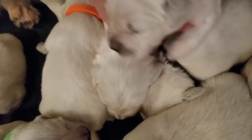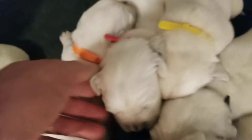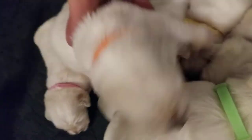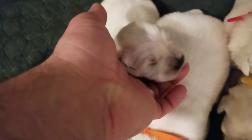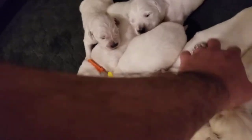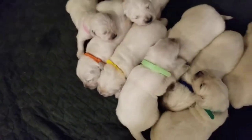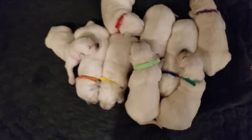Now these are the girls. We have yellow girl. Red girl, which is one of our large ones. Orange girl. Our cute little pink girl. She's strong and healthy. 3, 4, 5, 6, 7, 8. Which one am I missing? Oh, I got purple earlier. So there she is. So that's all of them.